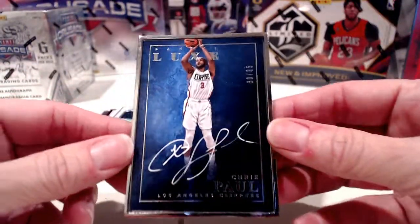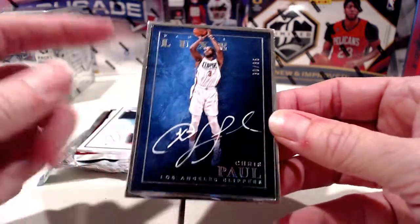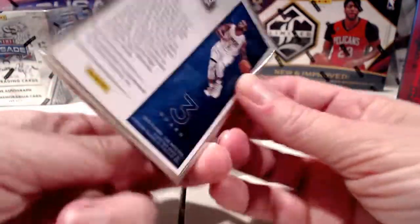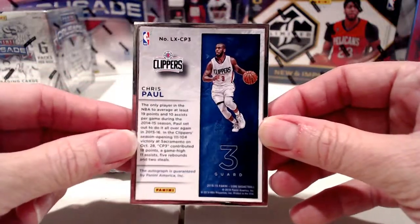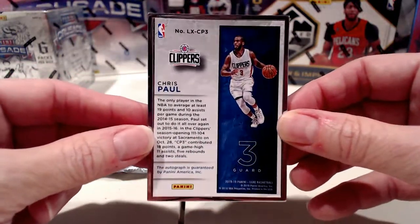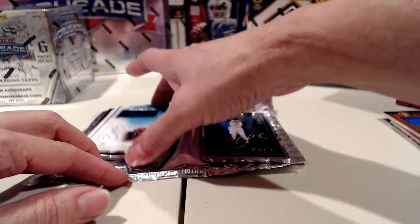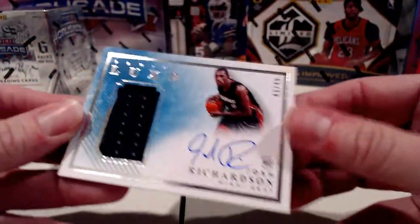And if you've not gotten one of these Luxe cards before, it's kind of like a metal frame basically around the card, for lack of a better way to describe it. And they're really nice. They're nice high-end cards, the ones that are framed like that. And of course that is an on-card auto for the Chris Paul as well.